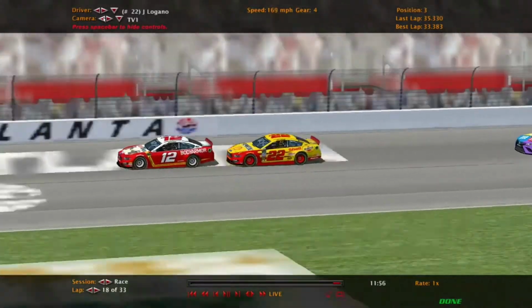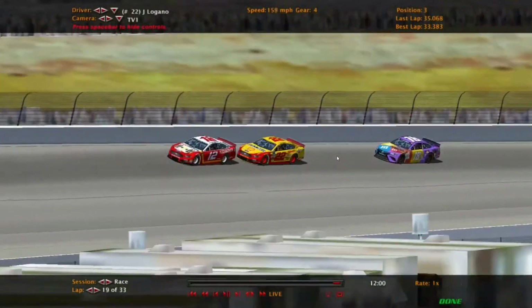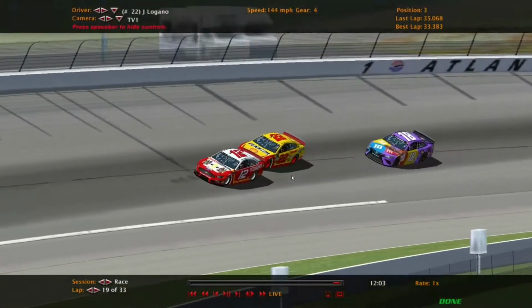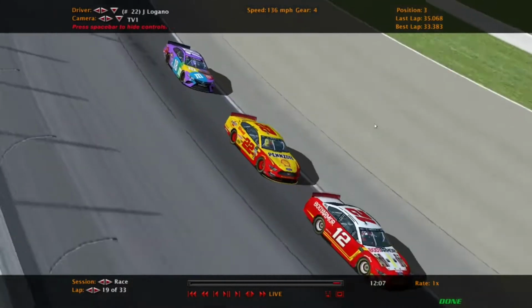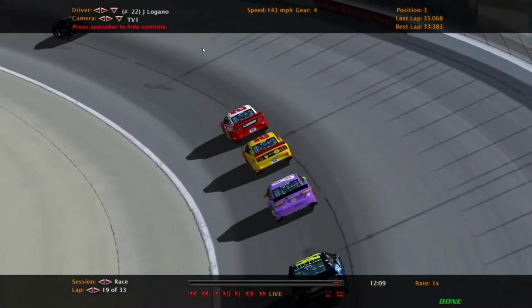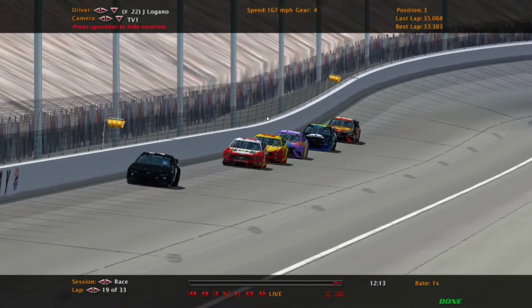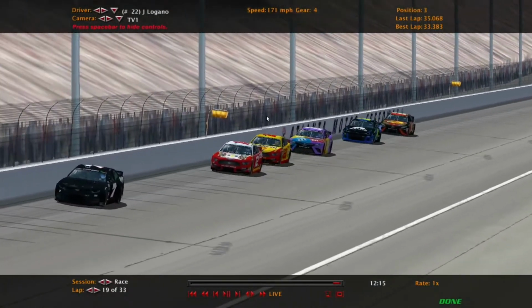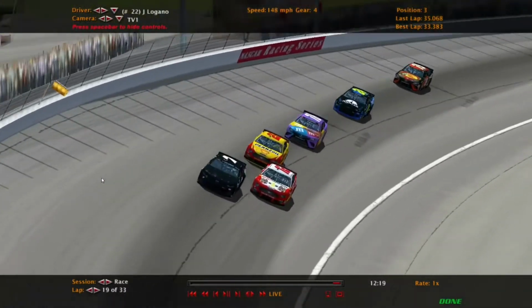22 car still locked with his teammate there. Yeah, the 22 wants by, but I don't think he's quite fast enough to pass him. Ran a 35.0 that time. Didn't we say earlier that these guys were running 34.2s? Yeah, but that's tire wear. The tires are falling off, so their lap times are going to be falling off just a bit.